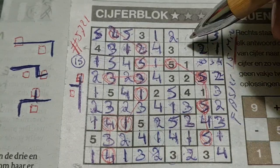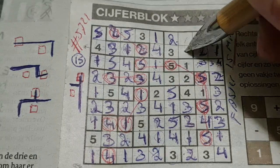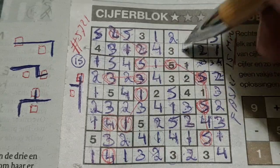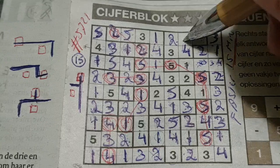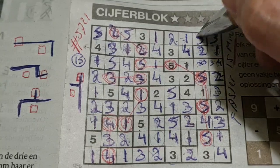should be there. I think this box should be a 4 because it can be 1, can be 2. Sorry, can be a 1, can be 2, can be 3. Should be a 4, can be a 5, yes, definitely a 4. 2 numbers left in this area for numbers 1 and 5. We have a 1 there, no 1 there. 1 should be here and a 5 goes there.